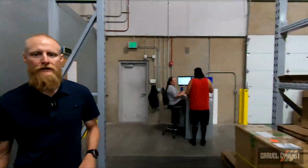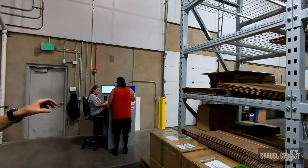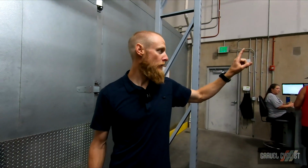So one of the cool features about the building and just the way everything's set up here is it's all about doing what's best for the product at the end of the day. So through this door we receive all of our raw materials. The raw carbon comes in off of a refrigerated truck, and it goes straight from that truck straight into this freezer.